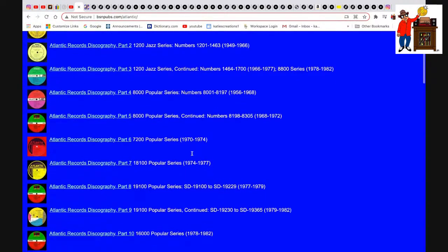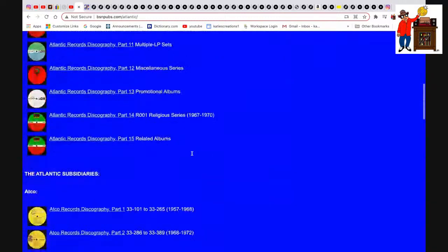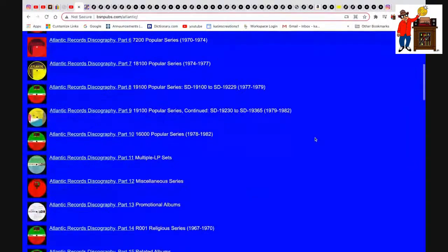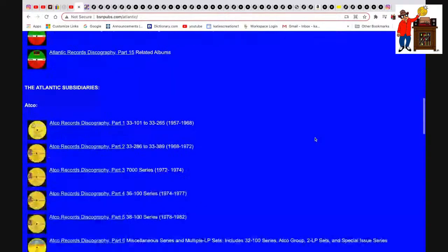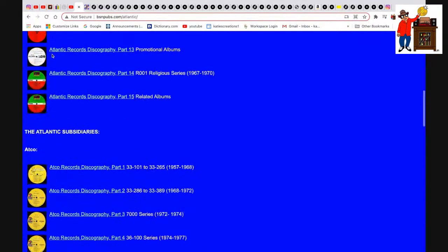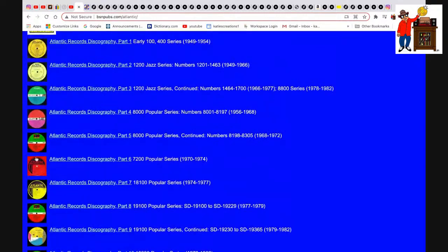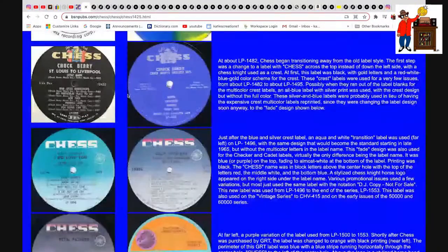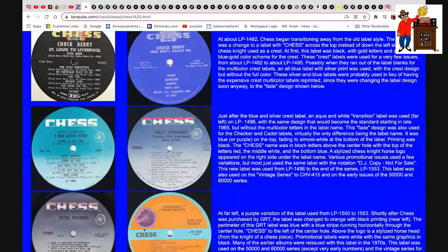So you'll see here, this is just some of the Atlantic labels, and there's a lot of variances in different labels in their design, color, and shape. Well, they're all round, but the shapes that are used within the Atlantic logo you see are very, very different. This also showcases just the different chest labels that were around. Here's a bunch of different chest labels. So the labels also can give you some identifiers as well when identifying records.